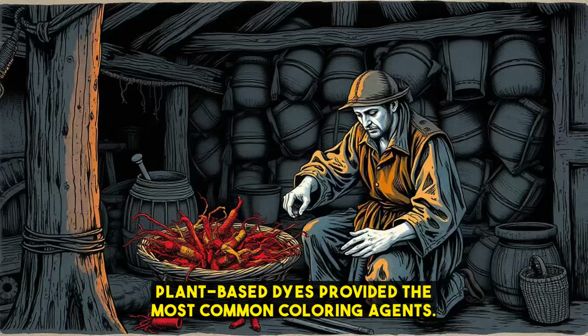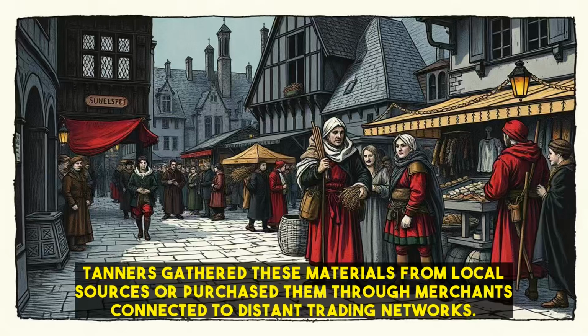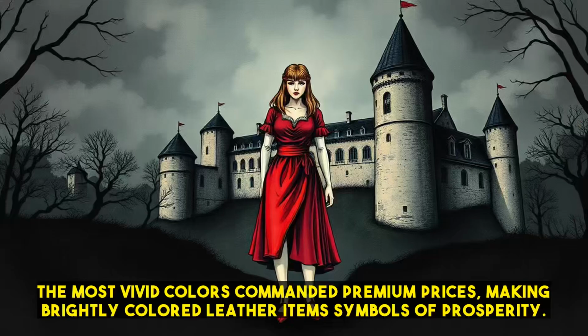Plant-based dyes provided the most common coloring agents. Woad and indigo created blues, madder root produced reds, and weld or saffron yielded yellows. Tanners gathered these materials from local sources or purchased them through merchants connected to distant trading networks. The most vivid colors commanded premium prices, making brightly colored leather items symbols of prosperity.